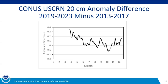And you get the same or similar result with the 20 centimeter anomalies. If you do that comparison, you do see the wetness in the springtime. Obviously, we're not showing winter time because we don't have all the regions during the winter, because the three northern regions are not showing soil moisture data from that time period.